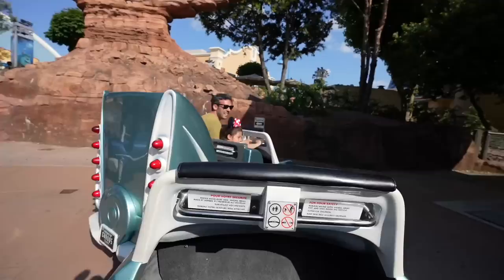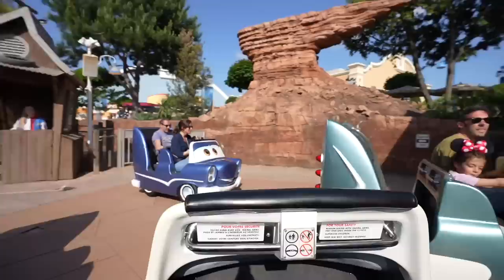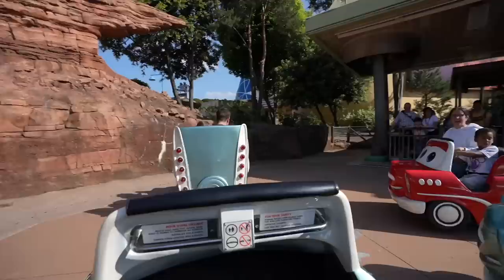Here we go. Whoa, whoa, whoa, whoa. This ride is amazing. It's not meant for kids. It's meant for adults. Whoa! Woo! Ka-chow! It literally looks like you're about to hit everyone. Oh my god, I'm fighting gravity right now. Oh my. Jeez Louise. Woo.